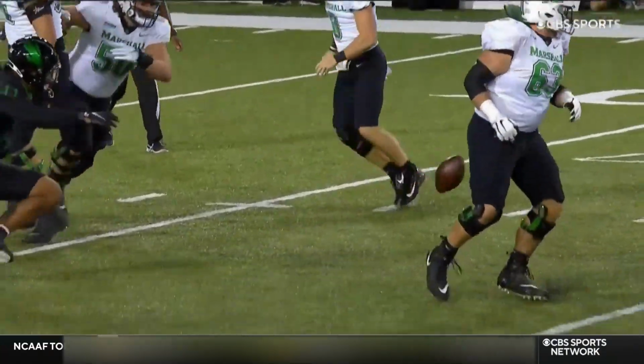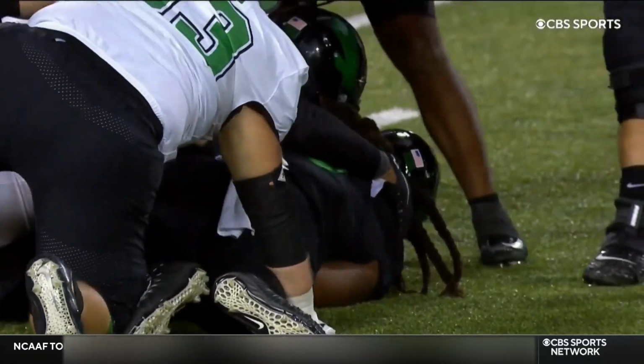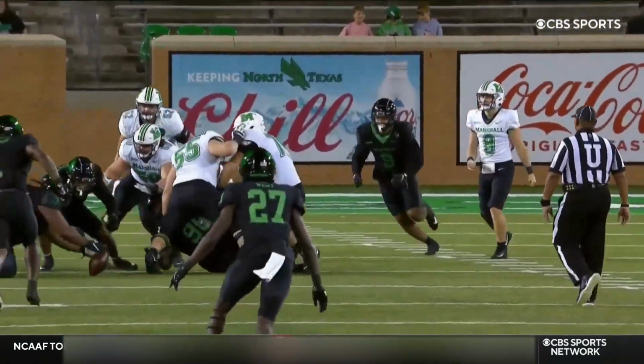There's so many guys that will go for the sack there, but the football is right there in your face. Take a swipe at it, he does, and North Texas is able to come away with the turnover. Charles Huff, he can't like that. They were almost perfect in the turnover category.